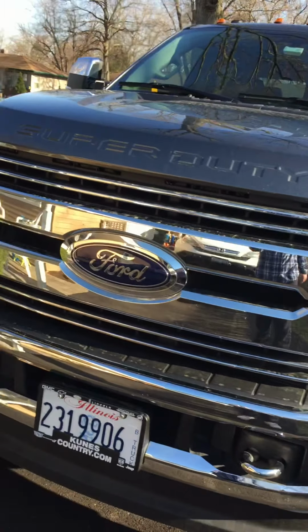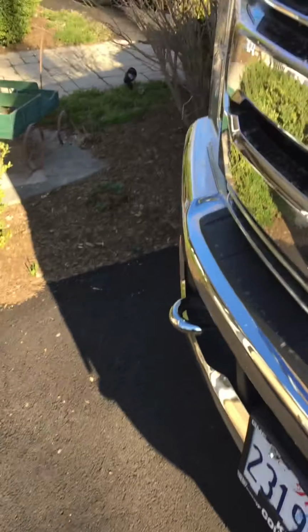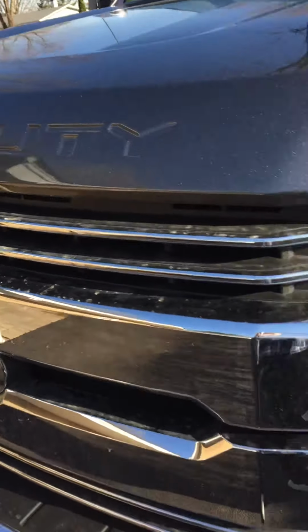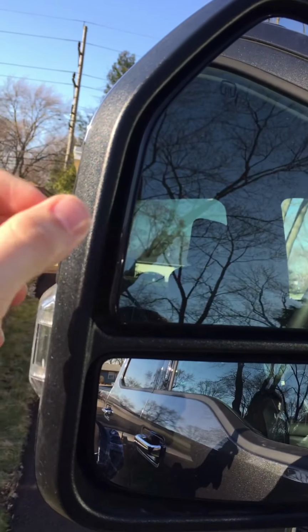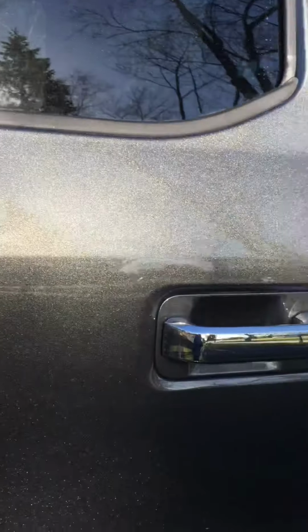This is a 2017 Ford truck, and I'm not sure what it is, but it has mirrors, so you can move the mirrors. You can move them, but I wouldn't do that. And look, it's a really big truck. It's my uncle's truck, and it's really big.